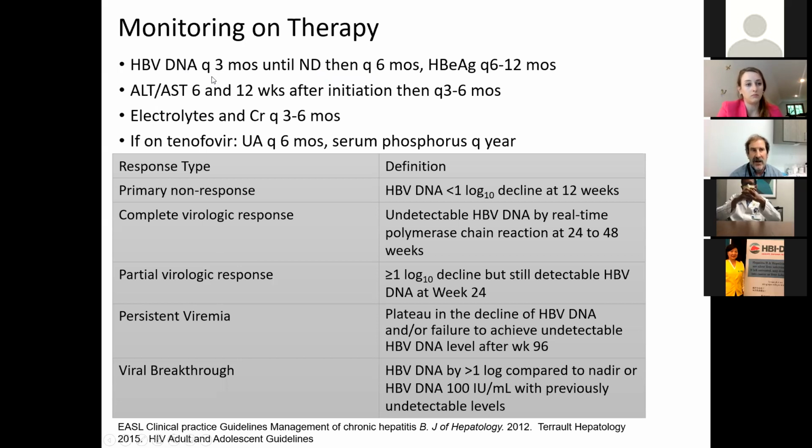Recommendations are viral load every 3 months until undetectable, then every 6 months, with e-antigen monitoring every 6 to 12 months if people are e-antigen positive, monitoring liver enzymes 6 and 12 weeks after initiation, and then every 3 to 6 months, and we'll talk about why in 1 second, monitoring electrolytes and creatinine, really to monitor toxicity of drug, and particularly if on tenofovir, monitoring for evidence of bone disease as well as protein in the urine.